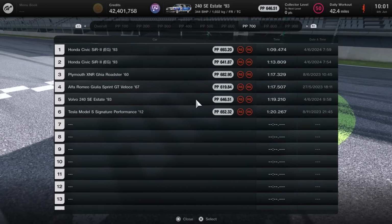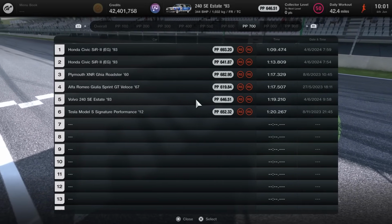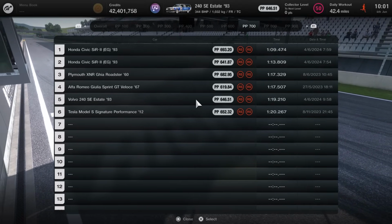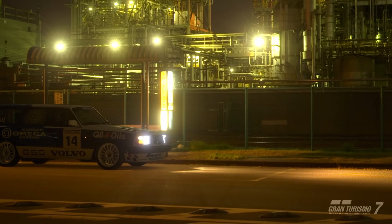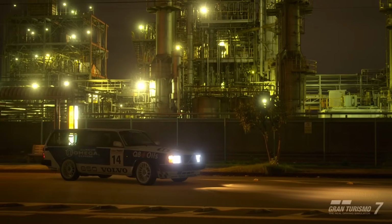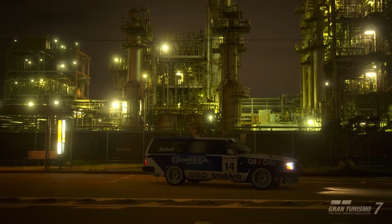Overall though, not too bad, and still faster than the Tesla Model S, which is really all I wanted from the 240 SE. Overall, welcome to Gran Turismo 7, Volvo. It's great to have you, and thank God the 240 SE is finally here in game.